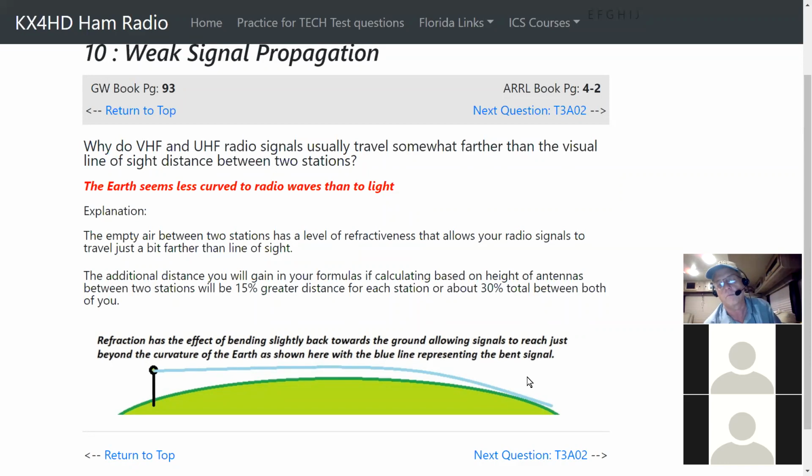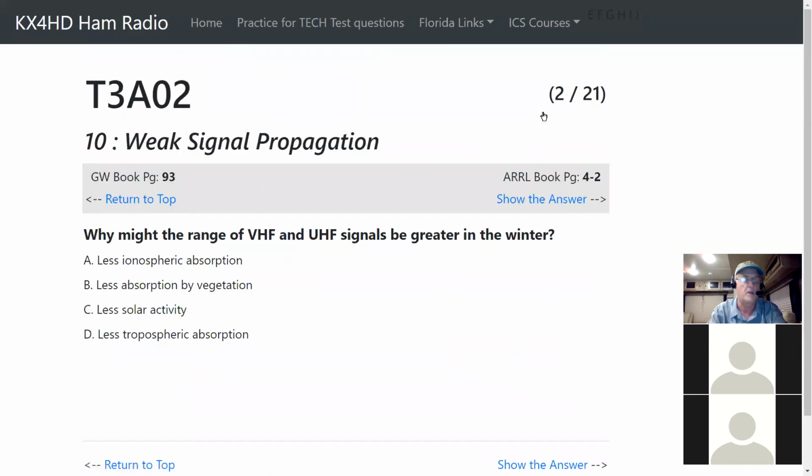And then we'll also be covering if you're talking to a repeater that's 1,000 feet in the air, how far away from the repeater can you be? Well, I'm not going to get into that because we'll get into it later, it's in a different chapter. But for this, 15% greater, so the signals follow the curvature of the Earth just a little bit. So the Earth seems less curved to radio waves than to light. Do you have any questions on that?